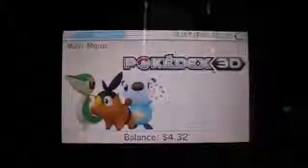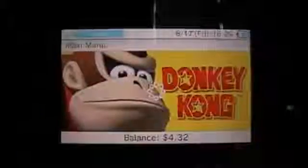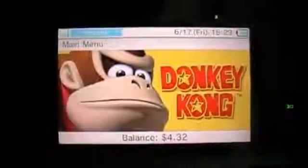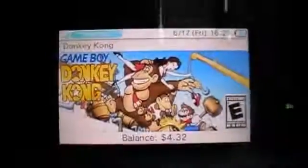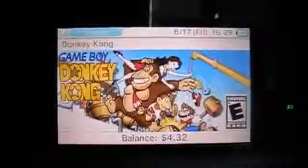There we go, Nintendo eShop. So yeah, what's new? Well, like before, there's Pokedex 3D already, Excitebike, and then a new little section, which is Donkey Kong. All the Donkey Kong games that have been released so far are here. And this is the newest 3DS game that was just released yesterday. It's Donkey Kong for the original Game Boy, where you have to use Mario and save Pauline in the game.